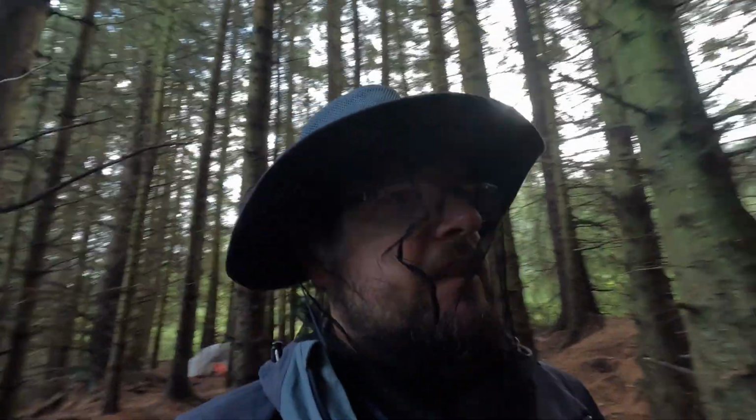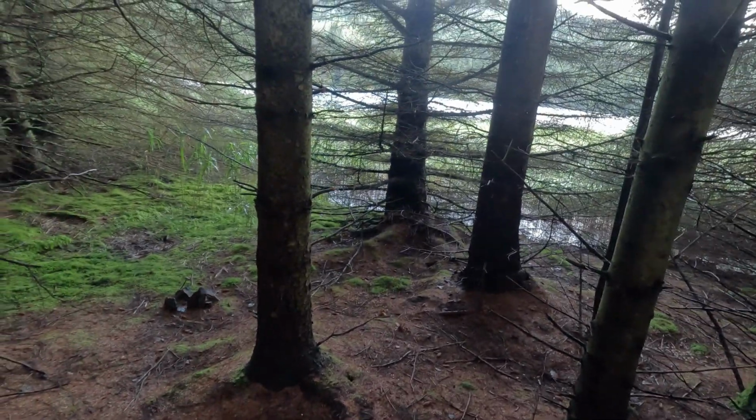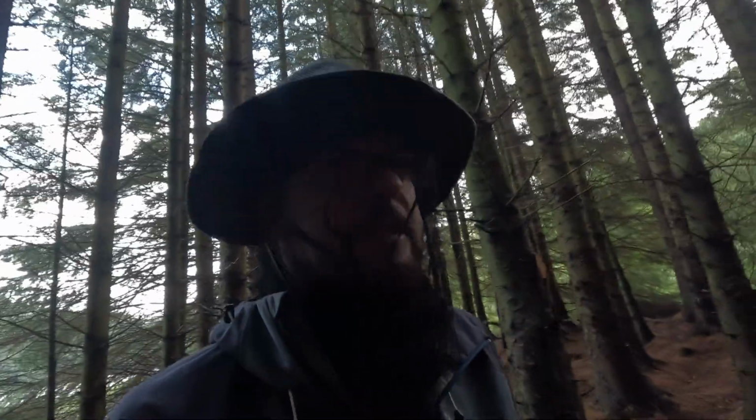It's a cute little woodland. There's like little makeshift fireplaces throughout it as well, and then we're right next to all this marshland. And a Lochan. Let's see what we can find.